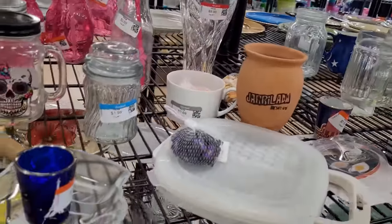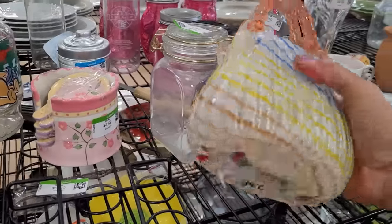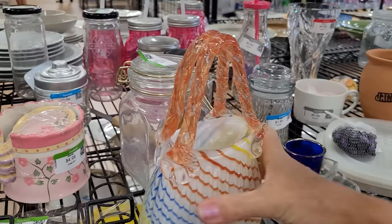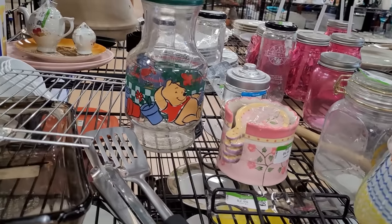Let's see, a little shot glass here, a snowman dish. Here is a glass piece in Murano style, but made in China. Not very good quality, and it has a few little chips on it, I can see. It's pretty, but we'll leave that on the shelf.